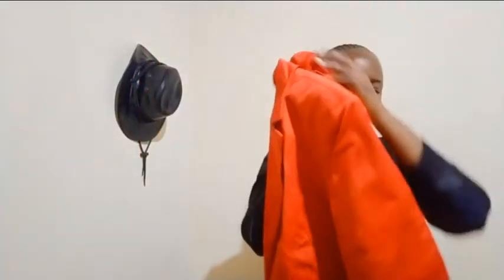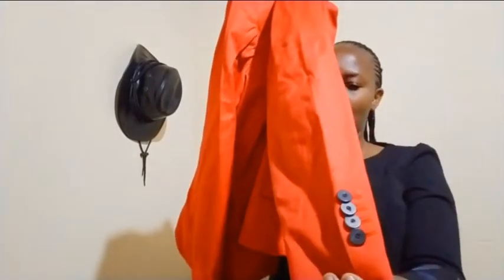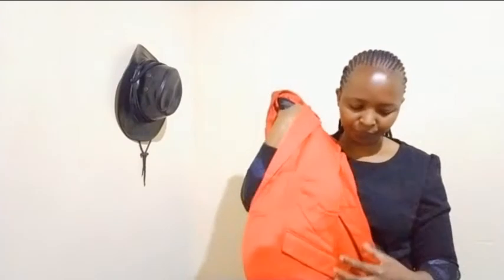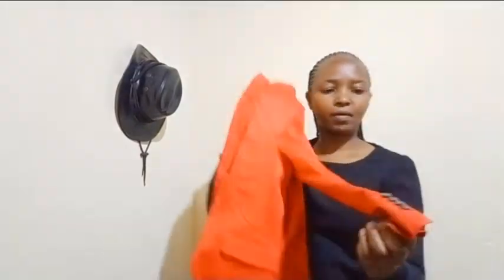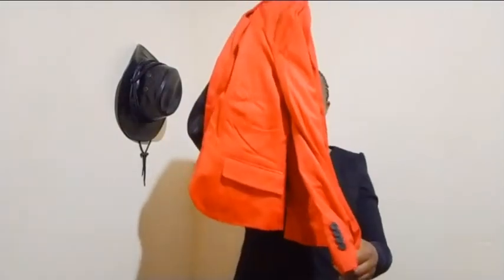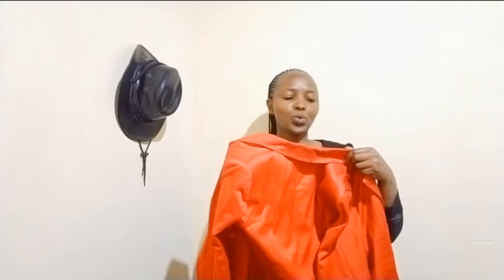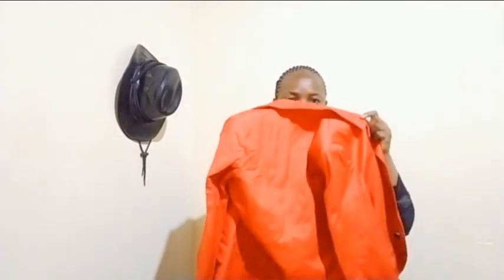This is how it looks at the back. The fitting is perfectly done. Then we have these details on the hands, the four buttons. The other hand, the buttons are also intact. So let me try it on. Let's see how it's going to look on me.